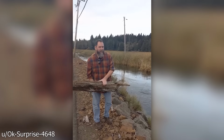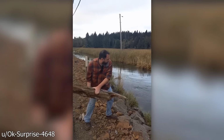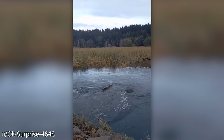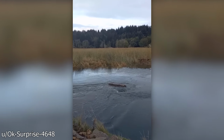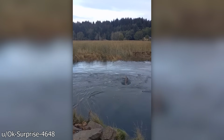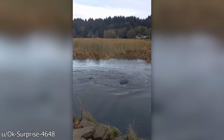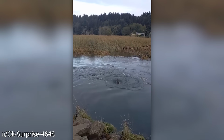Here you can see a log being thrown into what seems like a common lake whirlpool, but the ending might surprise you. Oh, it's a floater. All the way to the whirlpool? Oh, look at that. Oh. No way, it took it down.